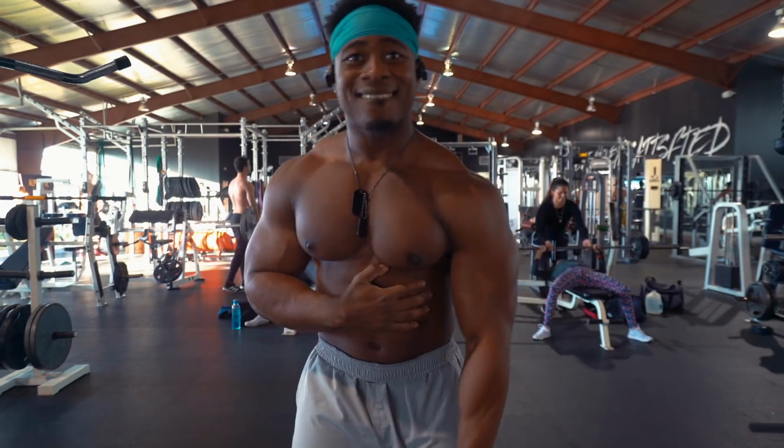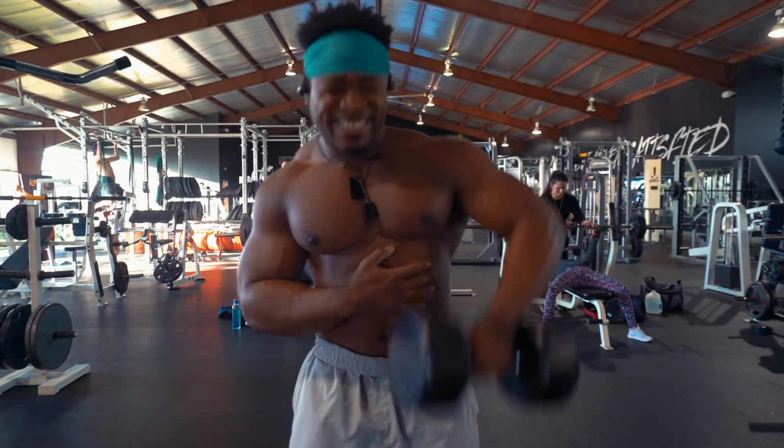Okay guys, so now we're moving on to the rehab portion of this workout where we're focusing on things that are going to make my back better. So the first thing we're going to be doing is some hyper back extensions, and I'm going to explain to you guys how to do this properly.